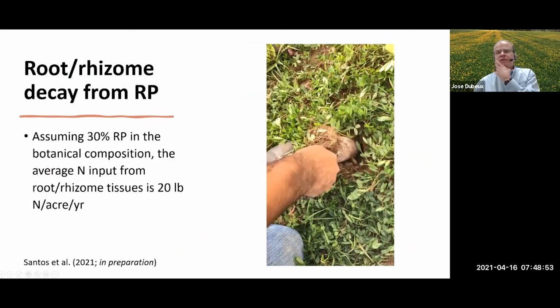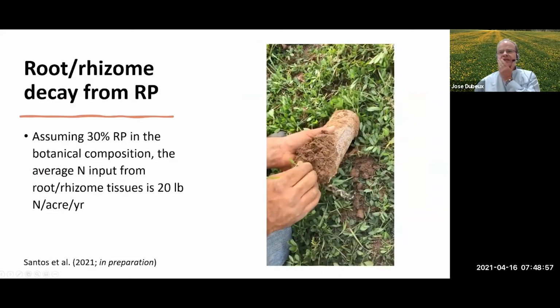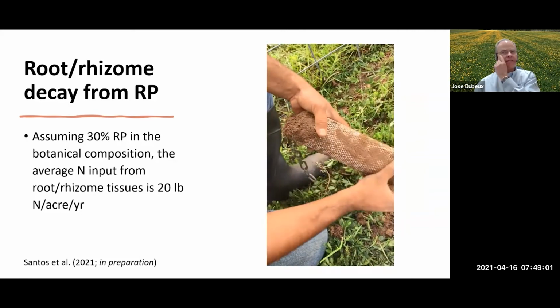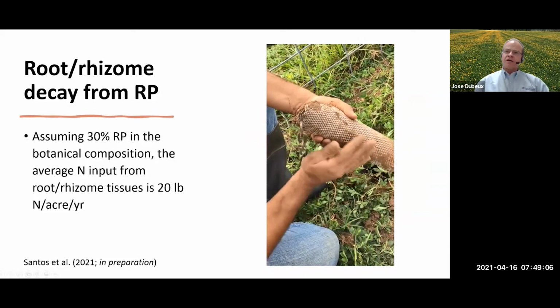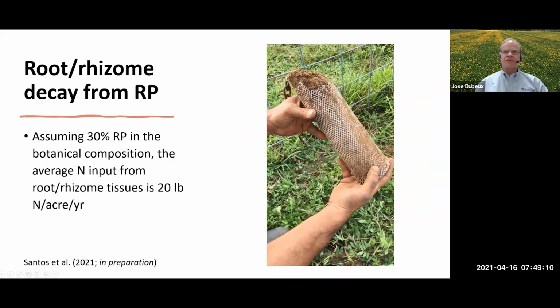And again, we have the below ground biomass, and we measure that for the peanut using this cage technique. This is the work of Eric Santos, a PhD student. Eric did a lot of work in different things, and that's one of the things that he measured. And it was a lot of work to do that. He had to sample several times for 2 years.